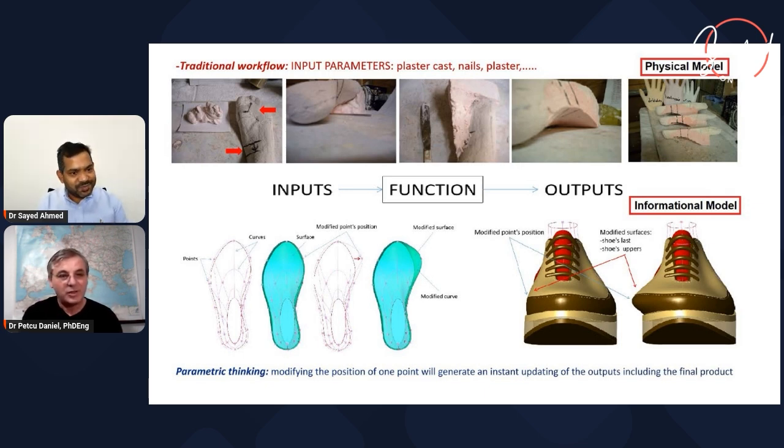More than that, imagine you have finished the shoe. You have glued the midsole and the last is inside the shoe. And in that moment, you want to make a modification. You can't grind the last having it inside the shoe. But here you can modify the last and all the parts will be modified instantly. Correct. That's a huge time saving, saves a lot of effort, and also saves a lot of wastage of the materials.